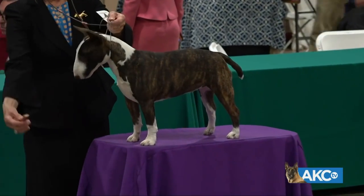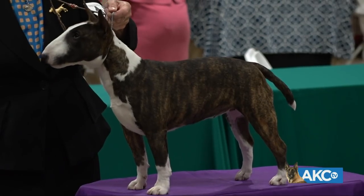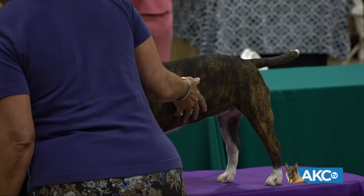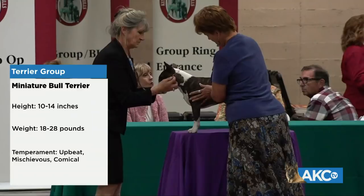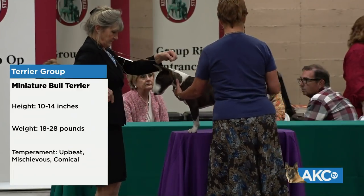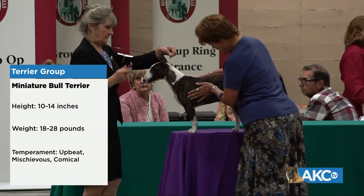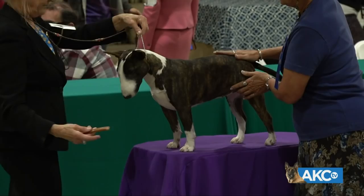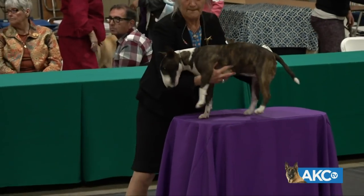Now we have the miniature bull standard. Standard is the same as the larger bull terrier, except for its size. Miniature bull terrier. They have a lot of energy. They're very active. With plenty of exercise is needed. Like the other bull breed, they're very strong for their size.